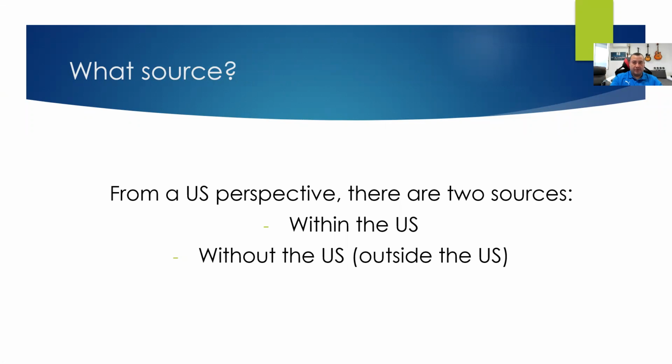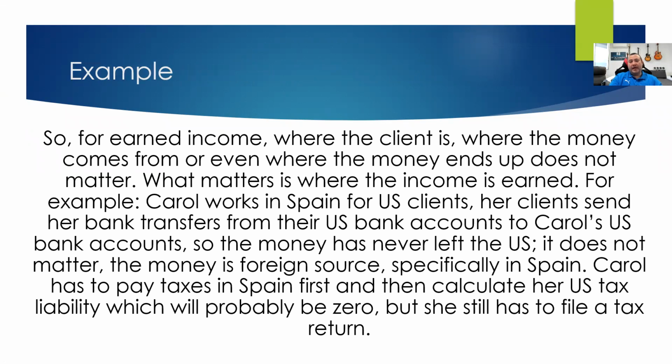From the U.S. perspective, there are two sources: from inside and from outside the U.S. Or there are mixed, but that's just a combination of these two. So for earned income, where the client is, where the company that hires you is, where the money comes from, or even where the money ends up does not matter. For example, if Carol works in Spain and her clients pay her from a U.S. bank account to her U.S. bank account, where the money never leaves the U.S., it doesn't matter. The money is foreign source income, or it's not U.S. income. Specifically Spain. So Carol probably has to pay taxes in Spain first and then calculate her credit in the US.